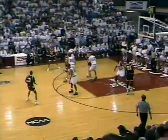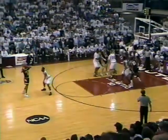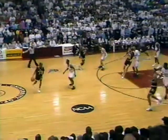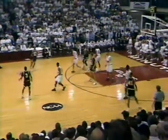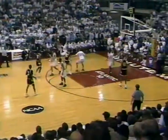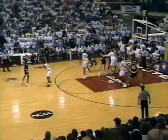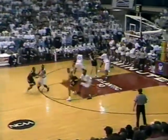Yeah, I wouldn't count West Virginia out of this game. Again, they have executed very well on most possessions, and they've gotten good shots. They just can't get them to drop. Shelton with the ball. He's joined in the backcourt by Boyd. It's Roadcap, Robinson, and Green across the front line for West Virginia.